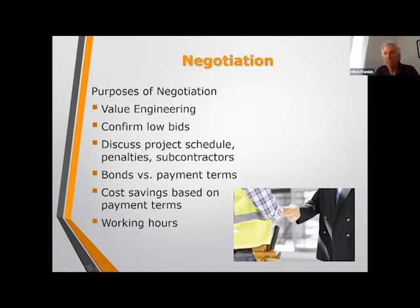You may get low prices, but the quantities may be wrong or something. So you really want to confirm the low bids. And sometimes you want to confirm the high bids. If a contractor gives you a bid that's so much higher than everybody else, they may have misinterpreted the specification. They're a great contractor, but they didn't interpret the specs right. So I say confirm low bids and confirm high bids.